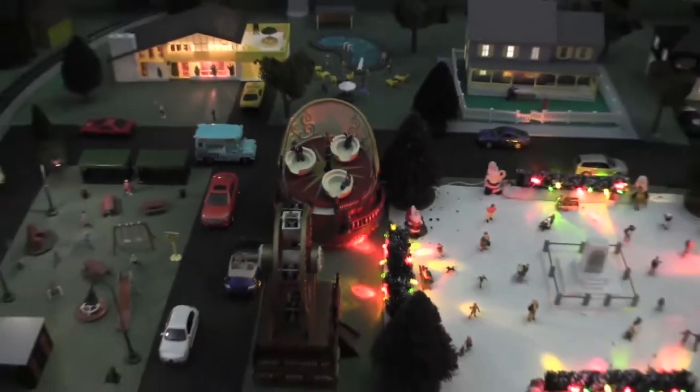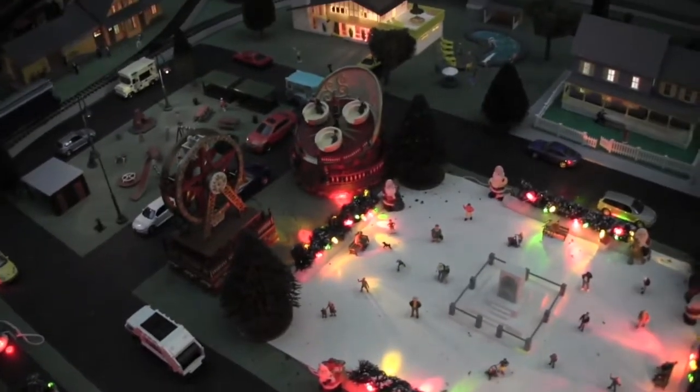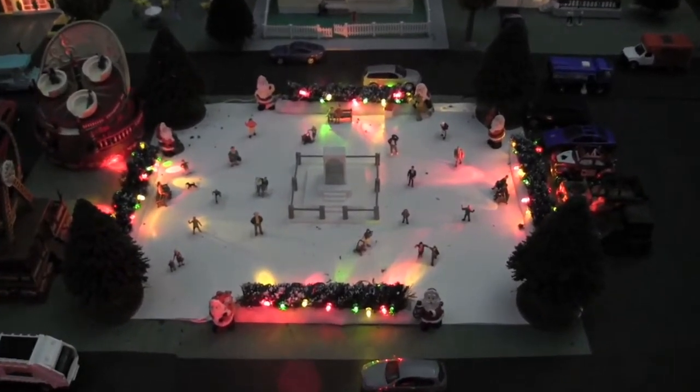Then we come over here, and right next to that is a little amusement section. It has a tilt-a-whirl and a little Ferris wheel here, which is kind of neat. And those wind up and play Christmas tunes. And here is the Center City Square Park. This is kind of neat.